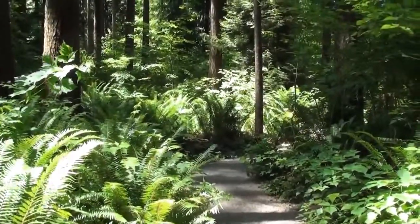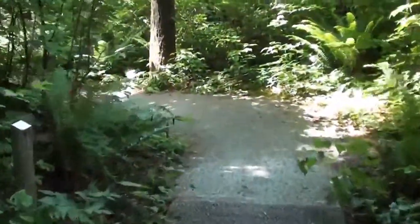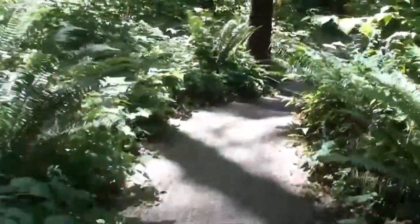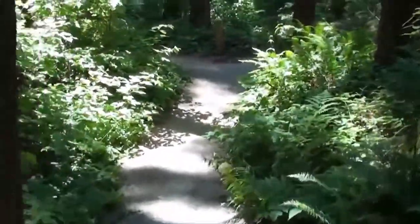So here we are on the trail to the Surrey Nature Center. And this is the only way to get there right now. There is no parking lot, it's still in construction. So we're about to see what this place looks like before most people even know it exists.